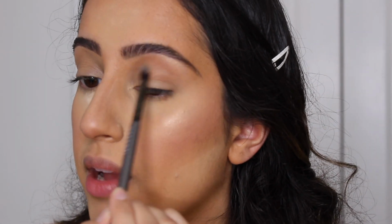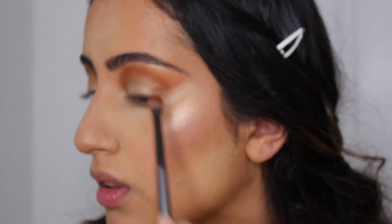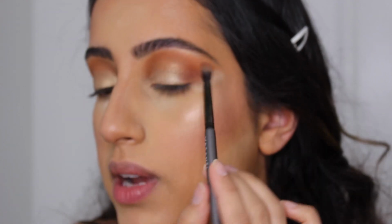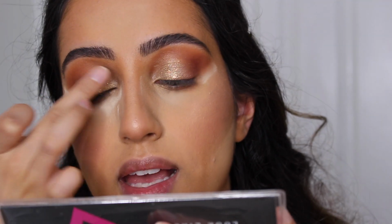Y'all hear that? That was my tummy. Man, I am hungry. So this is how the eyes are looking. I took a bunch of orangey brownie shades from the James Charles palette. Now I'm gonna do a little bit of gold. Adding a berry brown on the edge of my eye. Now I'm adding a bit of sparkle to the lids because, hello, we are a princess.